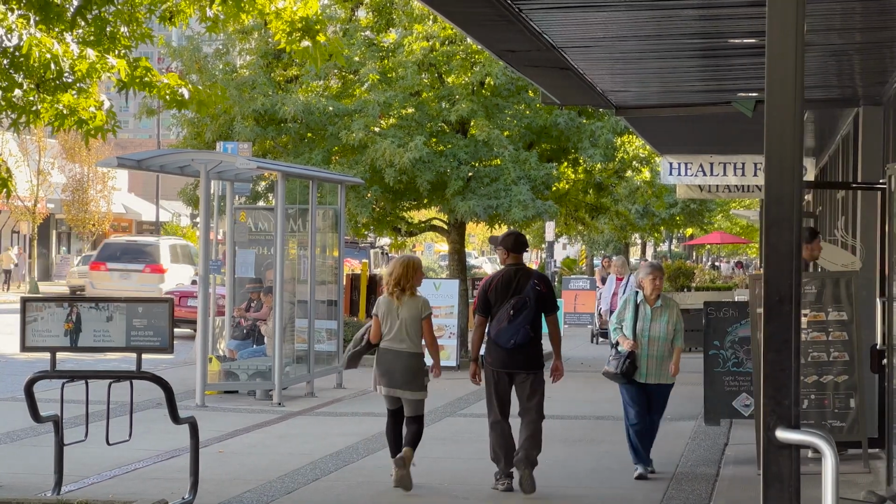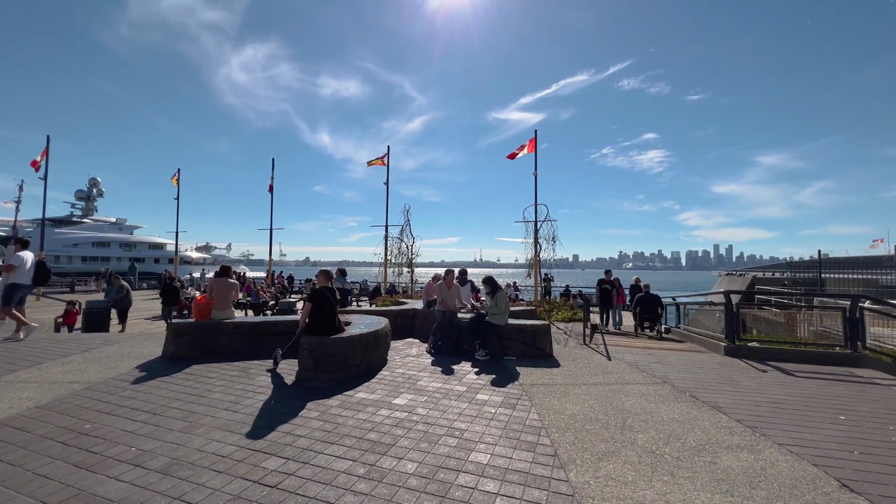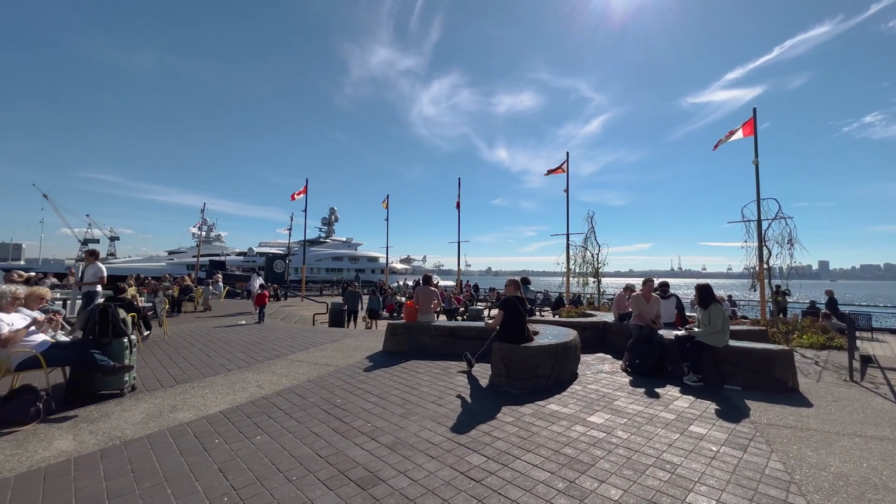We've come to the neighbourhood of North Vancouver, which is reachable from downtown Vancouver, either by the Lionsgate Bridge or by the Seabus ferry. So if you want to explore North Vancouver, you can do it that way, and I really highly recommend that you do. So let's have a look around North Vancouver and why you might want to move here.